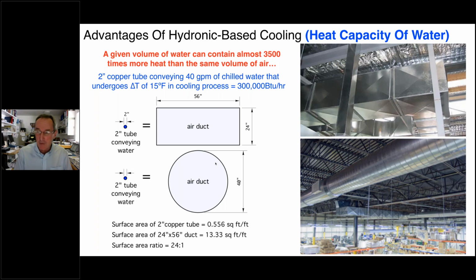And the other thing to think about with this is heat loss, or in the case of cooling, heat gain. Those ducts have roughly 24 times as much surface area as the pipe. So not only do you have a much smaller conduit when you're using hydronic-based cooling, but you also have substantially less heat gain, especially if that pipe or duct is going through a semi-conditioned or an unconditioned space. So that's a very fundamental difference between moving cooling effect through a building with water compared to air.